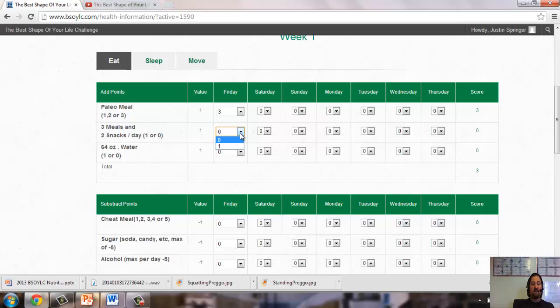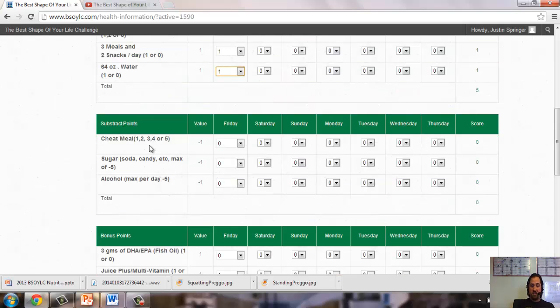So let's say I did that. One means yes, zero means no. I did that. Perfect. Did I get 64 ounces of water today? Yes. Well, there we go. Track my score. Cheat meal. Cheat meal is any non-paleo meal. Did I have processed foods, refined sugars, dairy, legumes, and grains? Let's say no. I didn't have one.